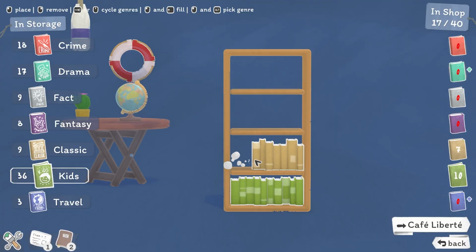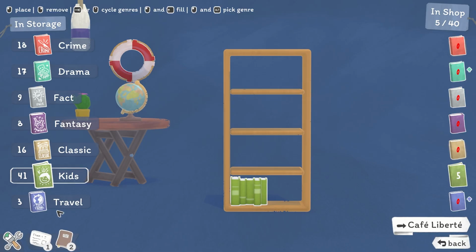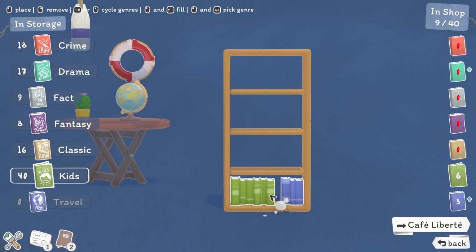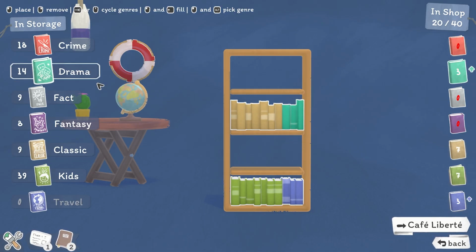Because this is a new area, I'm going to try and take a wide range, so we're going to fill up with kids books here right the way along to the halfway point. Don't have a lot of travel books left, so I'm just going to stick them on the edge there, and we'll fill that bottom slot up with kids books. Then I reckon there's going to be quite a few classics for sale here, so we'll put them in. And we'll go with a lot of drama as well. So I'm going to fill that up to here.